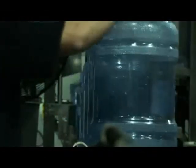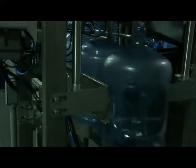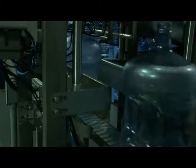We use a returnable bottle process with our 5 and 3 gallon bottles, so it's very eco-friendly. You're not throwing plastic away. And because of that, the bottles come back, we put them through a very stringent sanitization process.